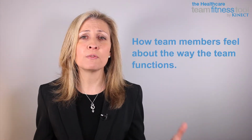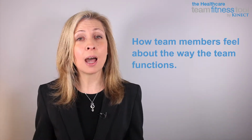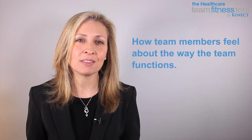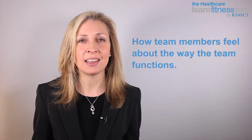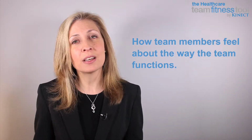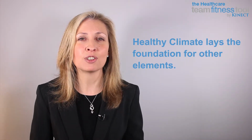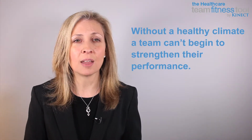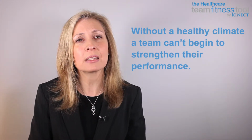Healthy climate refers to how team members feel about the way the team functions, including their level of comfort with team norms of behavior. If the climate isn't positive, and you know this, honesty and openness will be lacking. Team members may not fully trust and respect one another. A healthy climate lays the foundation for all of the other elements. Without a healthy climate, a team can't begin to strengthen other aspects of its performance.